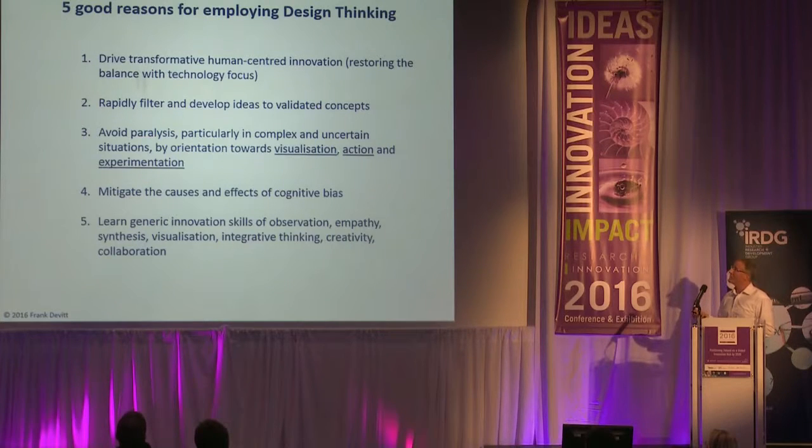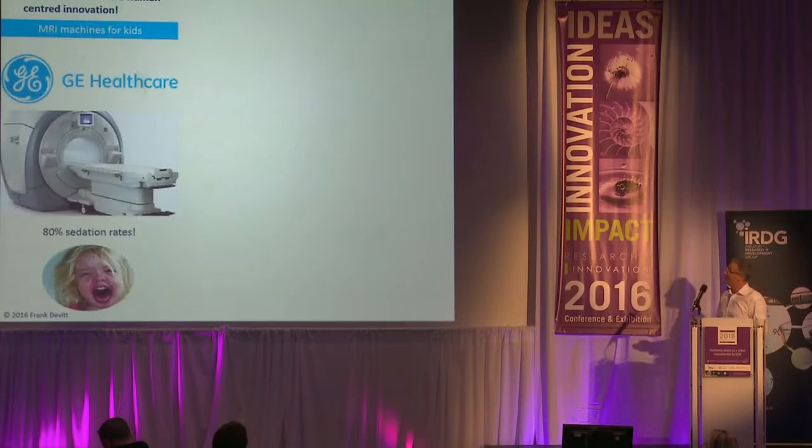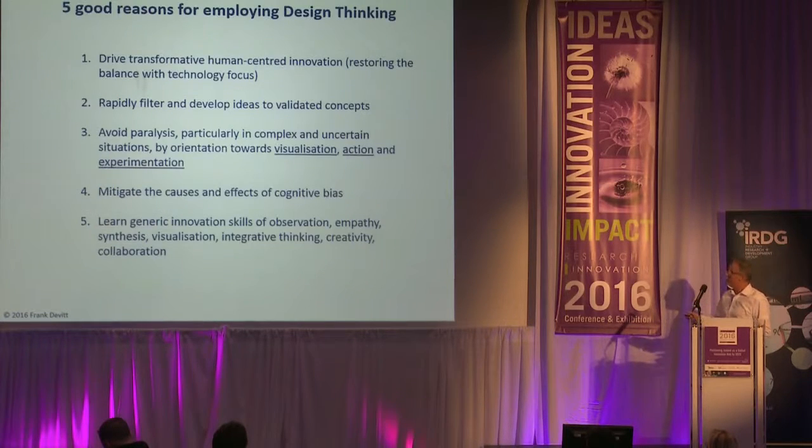To rapidly filter and develop ideas, and this is an important thing. It's not just about having ideas, it's about processing those ideas into concepts and validating the concepts, so you've got a really good quality concept then for development. That's a really important part of business innovation. In a nutshell, development is about doing the project right, but design thinking is about doing the right project. And of course that's equally valuable, or even more valuable it might be argued, to do the right project before you do the project right.